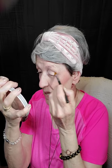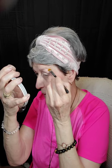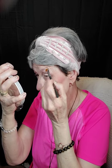Primer is a must for your face and your eyes. I like my pharmacy primer because it's not runny. It's more of a cream type, but it's a thicker cream. I feel like I can control it a little better. I have others and they're good, but I like this one. Now look, you could actually just not even put anything on your eyes if you wanted to. Kind of gives it a pinky beigey glow or whatever.